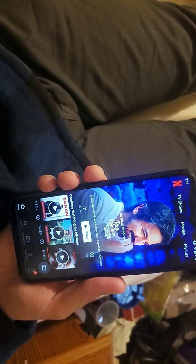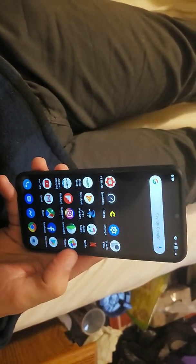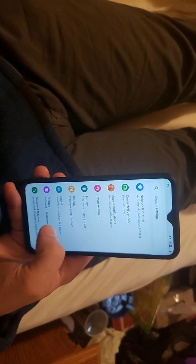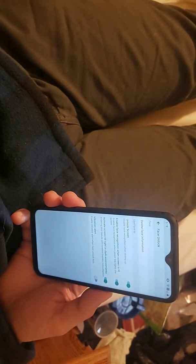So what I tend to do is go into the settings here, go into face unlock. I gotta put in my PIN real quick. And turn on the screen brightness. So now I can show you face unlock, full screen, and right into it. Sorry if it goes really bright. I'm just trying to show you here, and it's a little hard. But it tends to be pretty fast, goes right into it.